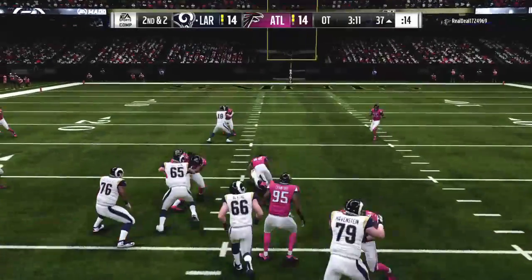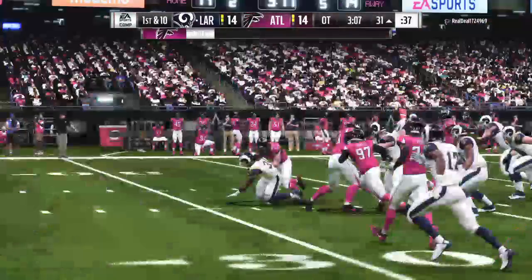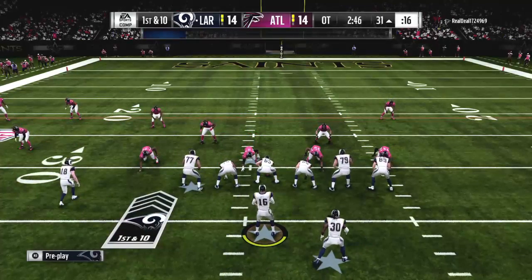Again they run with Gurley. And this time not quite to the 30. It'll be down at the 31-yard line. It'll go as a gain of 6 that time, and it moves the chains as well.